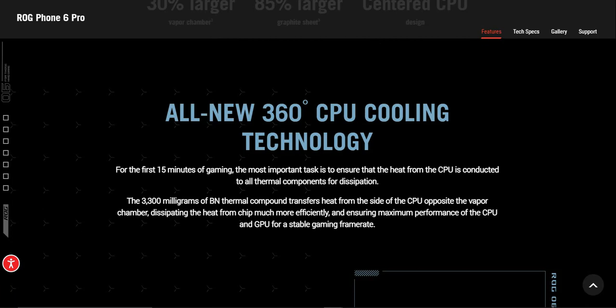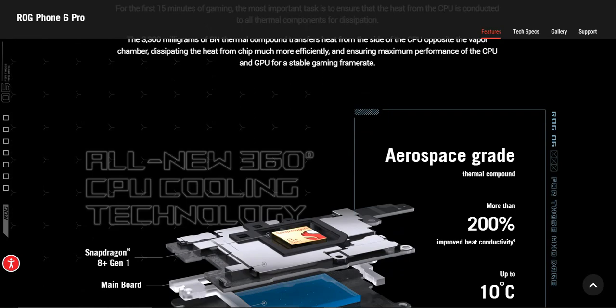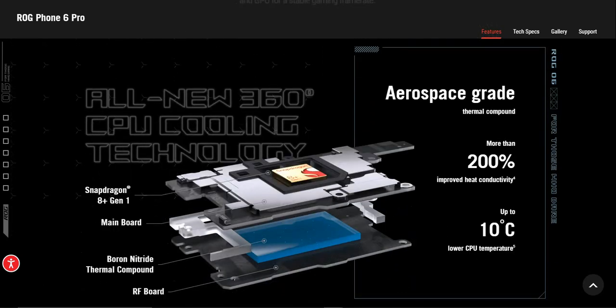The 3300 milligrams of BN thermal compound transfers heat from the side of the CPU opposite the vapor chamber, dissipating the heat from the chip much more efficiently and ensuring maximum performance of the CPU and GPU for a stable gaming frame rate. All new 360 degree CPU cooling technologies. So you guys have aerospace grade thermal compound, 200% improved heat conductivity, and 10 degrees Celsius lower CPU temperature.